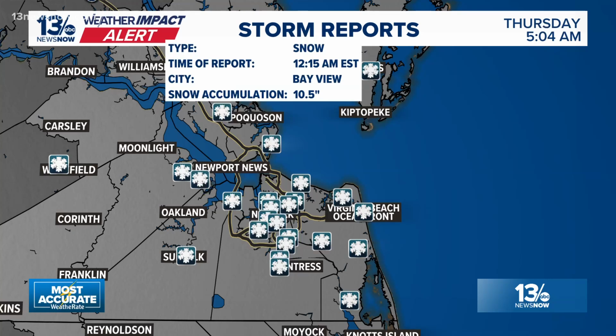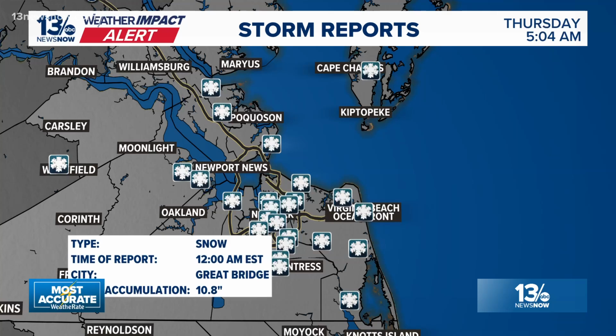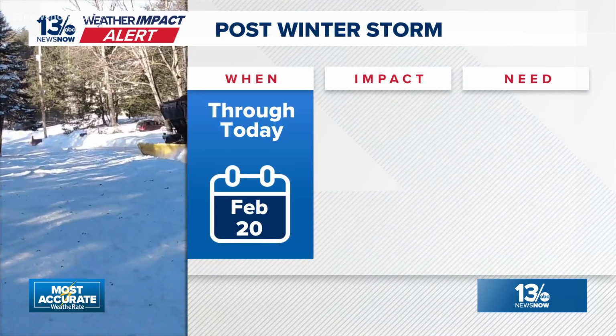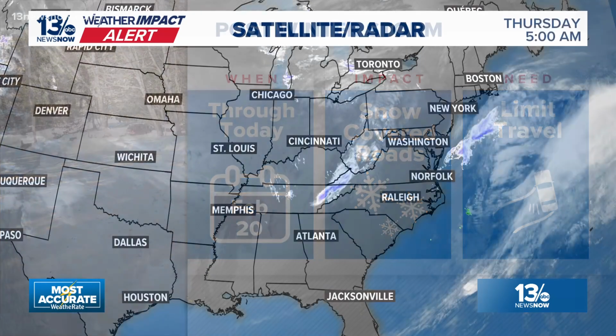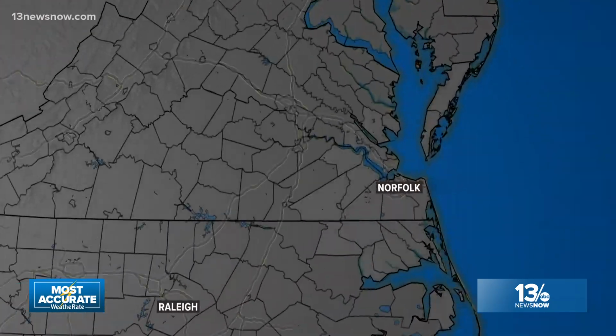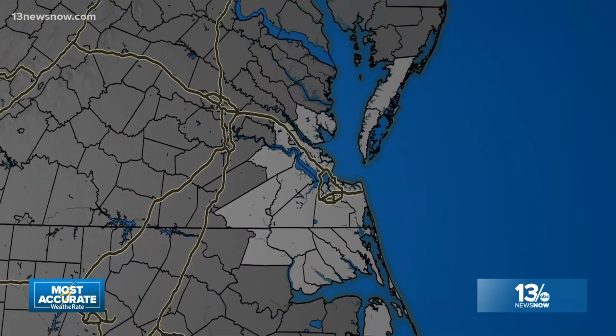Guys, this forecast, wow, these snow totals very, very impressive. As we head farther to the south, downtown Norfolk, 10 inches, and down around Great Bridge, we had one report of 10.8, another one updated to 12 inches of snow. Again, through today, we're still dealing with snow-covered roads. You'll want to limit your travel. As you can see, there is that upper level energy back off to the west while we are seeing just a few flurries here. Those snow reports will be updating through the show.